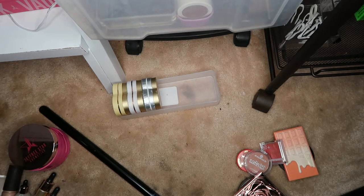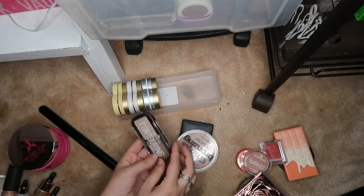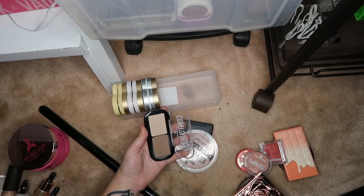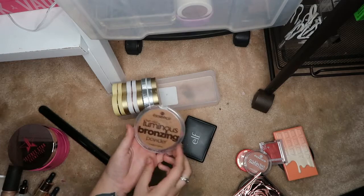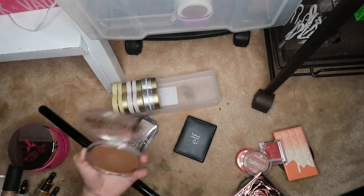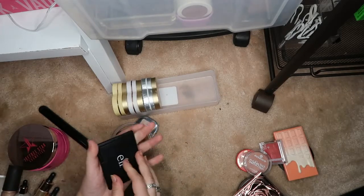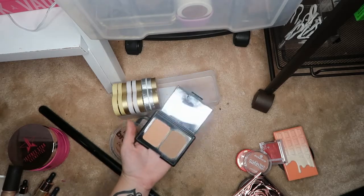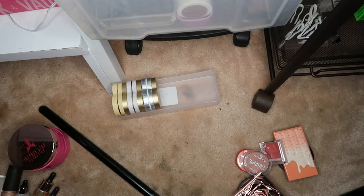Next, we'll talk about my singular contouring and bronzing products. We have the Essence Contouring Duo palette. I like the contouring shade, so I am going to keep this. Then again, Essence Sun Club Luminous Bronzing Powder. Again, I like this, so I'm going to keep it. And my Blush and Bronzer Duo by e.l.f. in St. Lucia. I like the bronzing powder. Again, I'm going to keep it. I only have these three, plus the contour palettes.